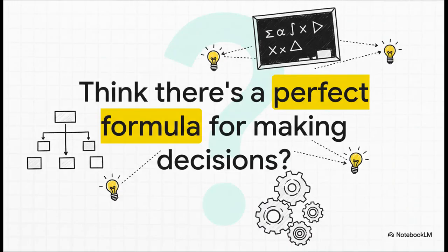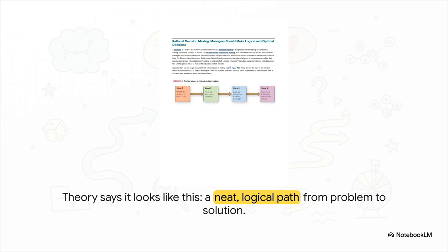So, let me ask you, when you're facing a big decision, do you ever get the feeling that there must be some kind of perfect formula out there? A clear, step-by-step process that'll guarantee you make the absolute best choice? Yeah, most of us do. The textbook version of decision-making looks something like this, right? It's a super clean, straight line from A to B. You spot a problem, you take a few logical steps, and boom, you've got the perfect solution. It's so neat, so tidy, and for the most part, it's a complete myth.